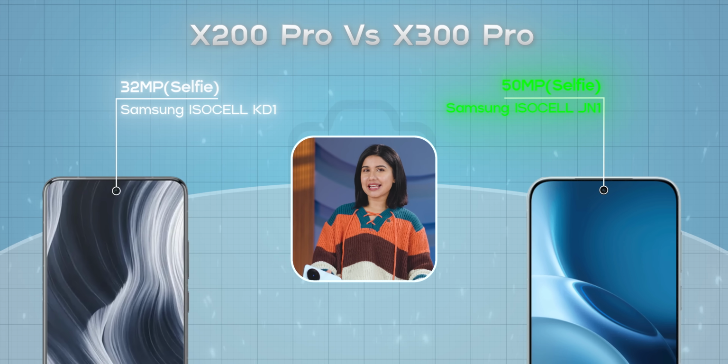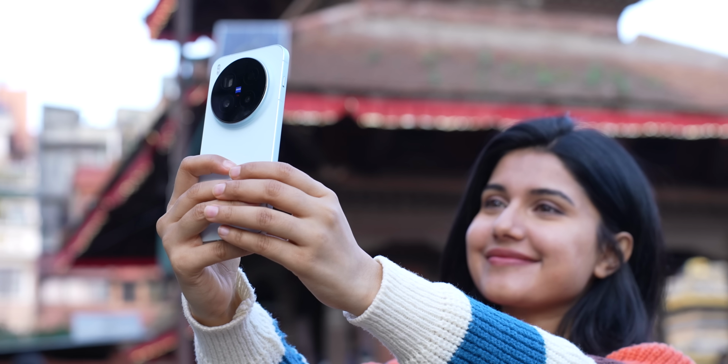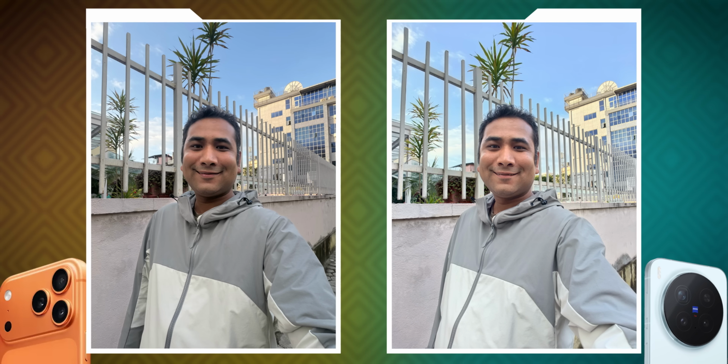Another big upgrade on the Vivo X300 Pro is the selfie camera. It's now a 50 megapixel sensor, up from 32 megapixels, and for the first time, it also comes with autofocus. I compared it directly with the iPhone 17 Pro Max, which also has a fantastic front camera, and as you can see, Vivo tends to produce slightly brighter and punchier selfies, while the iPhone offers a slightly wider frame.